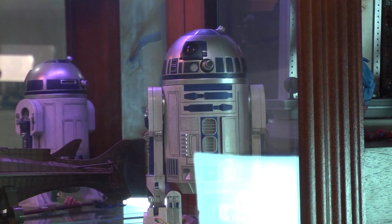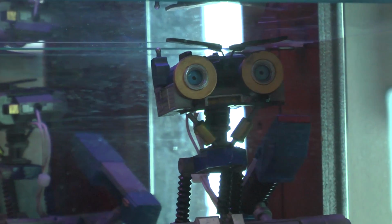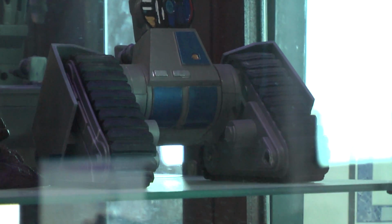Below the display case is a Kit Bash Johnny 5 robot. It's not a really good model. I think it was only $100 at the time. I've had him for a few years too, but I do love Johnny 5. One of my all-time favorite robots, and maybe Hot Toys will make them one day.